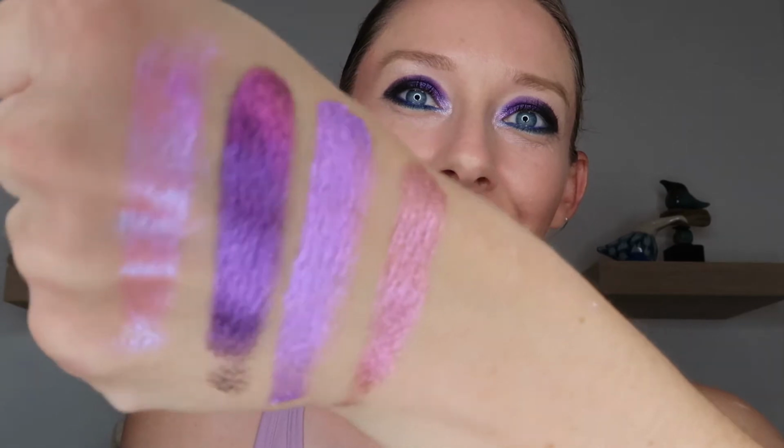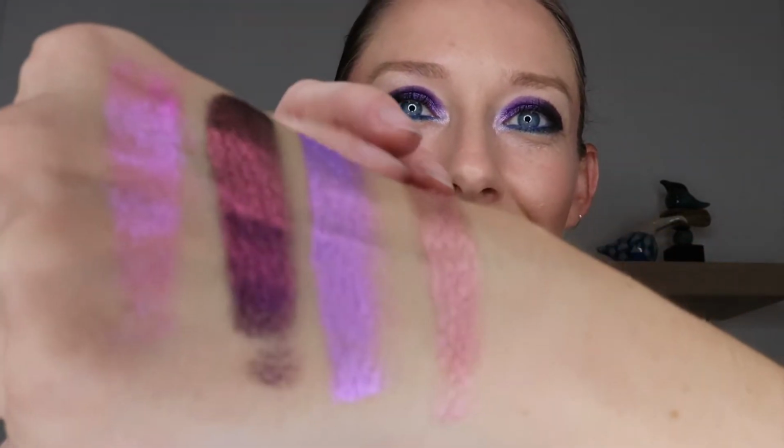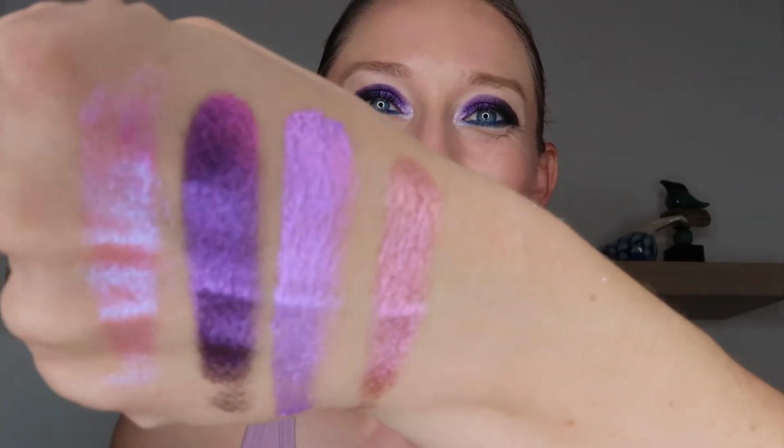Very nice shade. Definitely has a bit of a light gold finish though, which I think is at the very tippy top. You can almost see it.